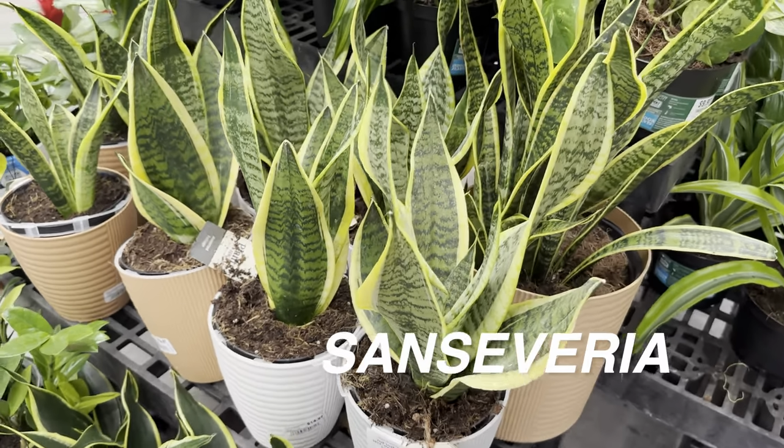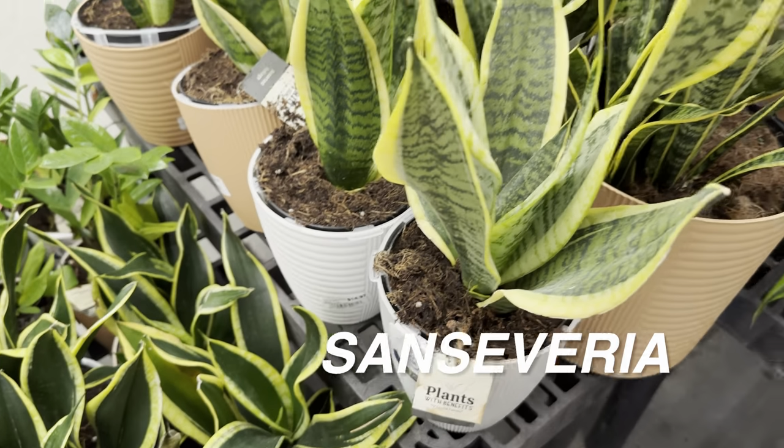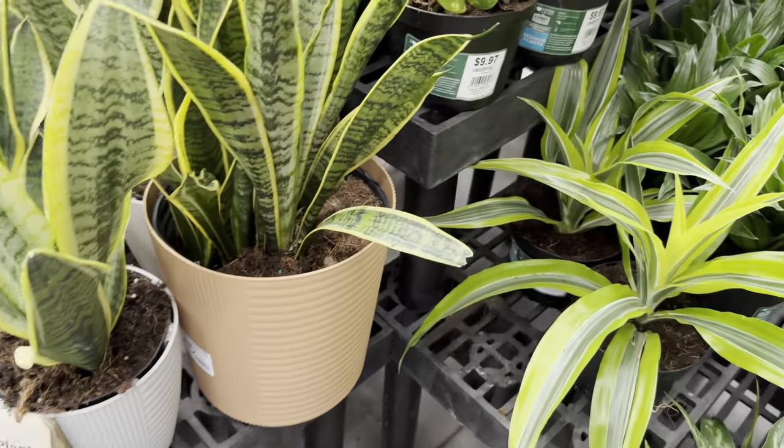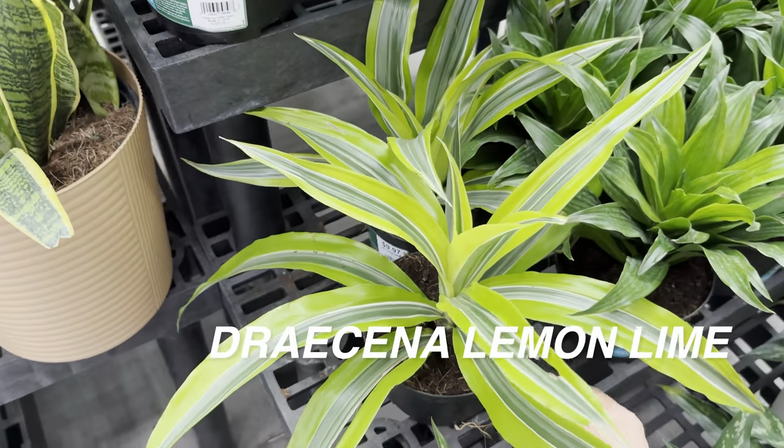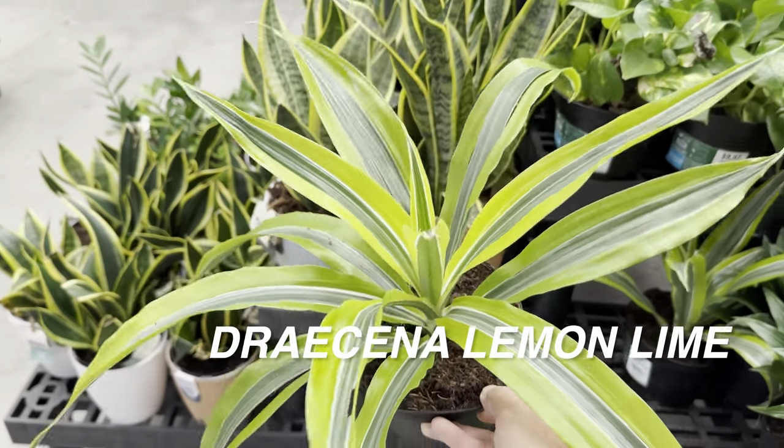Don't overwater them. That's one way to kill them. But these are called Plants with Benefits. That's Walmart's houseplant brand name, but it's actually sourced out again by Costa Farms. And then we have another Dracaena Lemon Lime right here for $9.97.